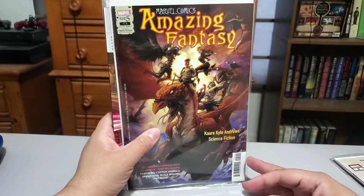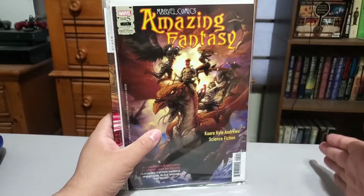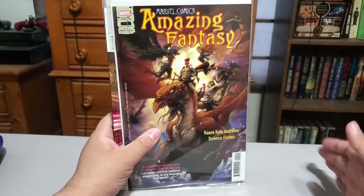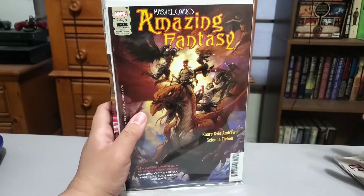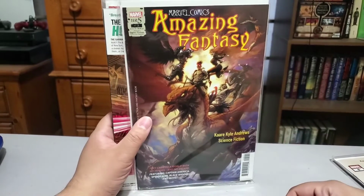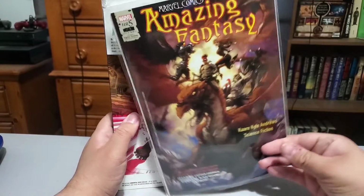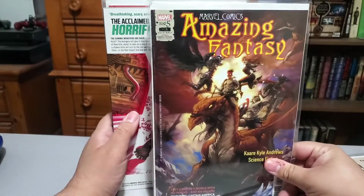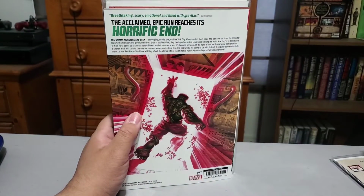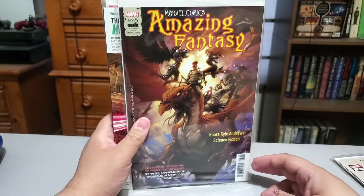where different characters from different eras came together and teamed up. So it was like World War II Captain America, a young Black Widow, teenage Peter Parker. They all came from different eras and were forced into this situation. But it was a really fun book to read. This is the last issue, so we're definitely going to enjoy that one. And the covers, I don't know why I like these covers. They're random as hell, but they look cool.